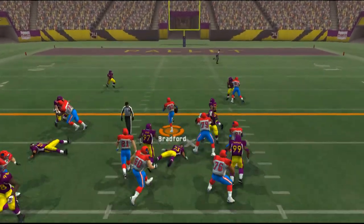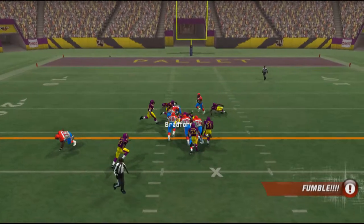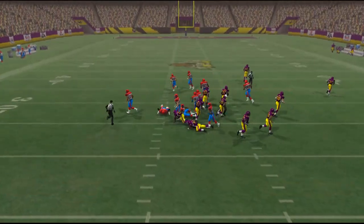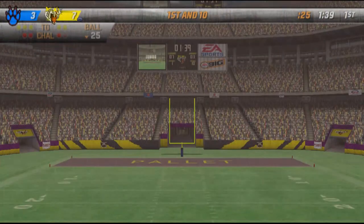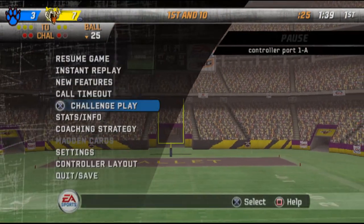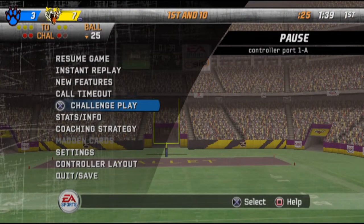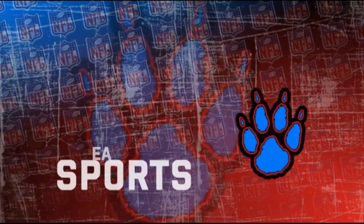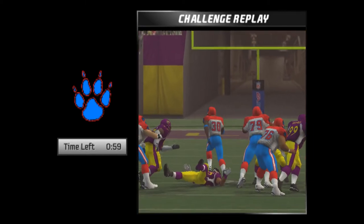To the tailback. Fumble. Loose ball. It's picked up. And they can't take advantage of the turnover. They might challenge this one, and sure enough, it'll be reviewed. The call on the field is questionable. You might decide that they made an incorrect call and reverse it.